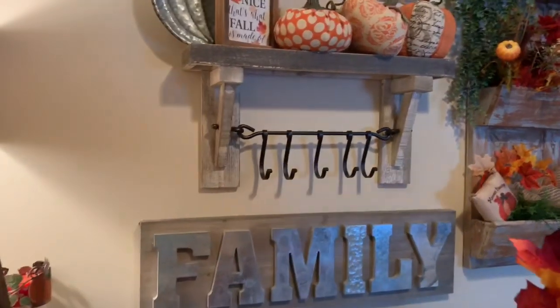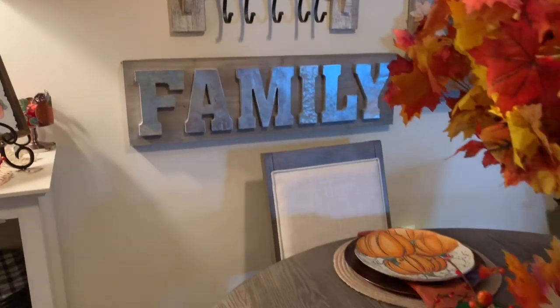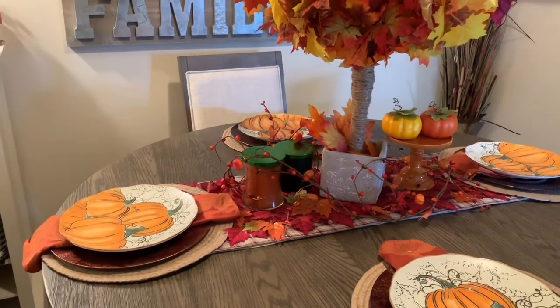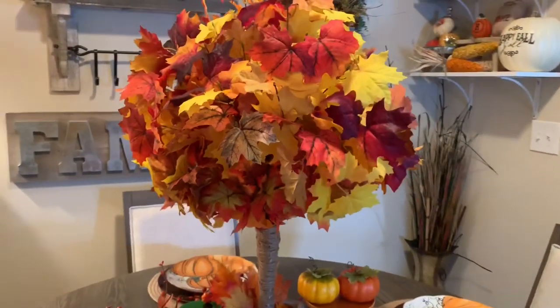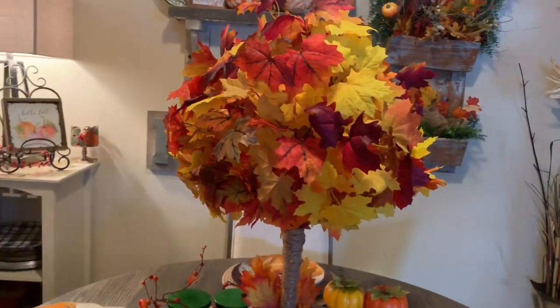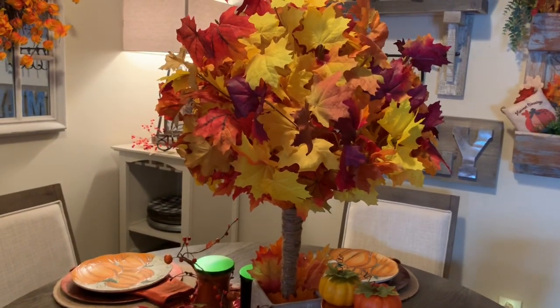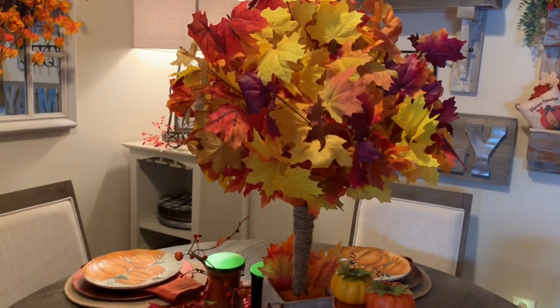Now we're going to pan down a little bit to my table. Now here I just kept it very simple because of the beautiful DIY fall tree I did. I'm using that as the main decor on my table.